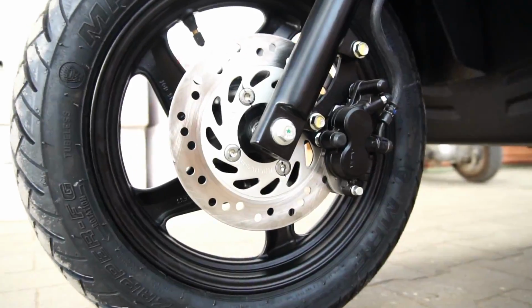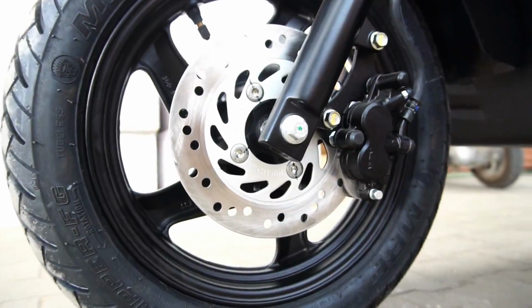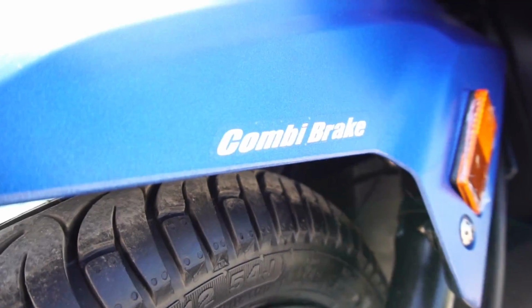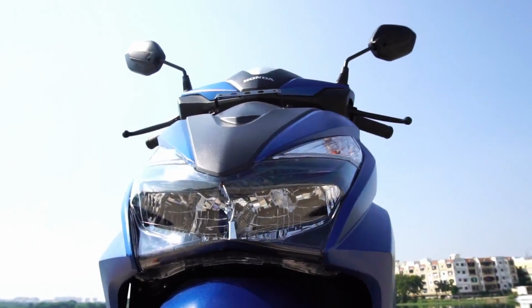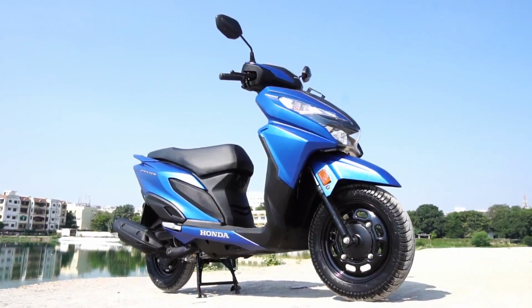Now coming to the brakes, we get an optional 190mm disc up front, but I rode the standard drum brake variant. We do get Honda's patented CBS or combi brake system, which pretty much ensures both the brakes are engaged at a time even if we end up using only the rear brake.